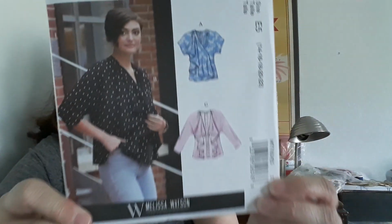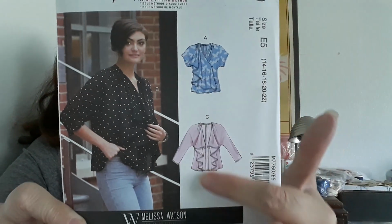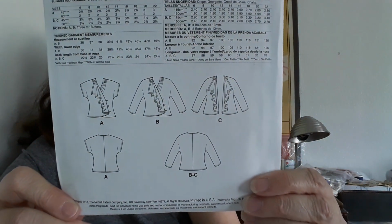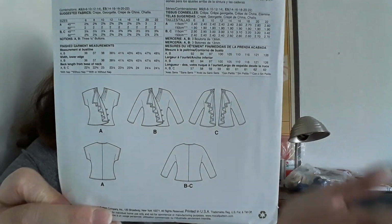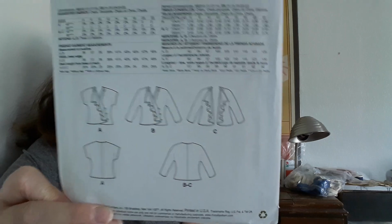And okay, this next one, I loved this when I saw this. I actually can hardly wait to make this. And I want to make the blouse. Can you see how you can do it as either a cascade kind of collar jacket, or you can do it as the blouse? In fact, the model is wearing the blouse. I'd probably do the longer sleeve one, which is what the model's wearing. I guess it's 3/4. But yeah. So here's the thing.